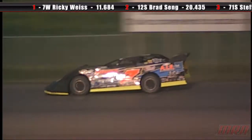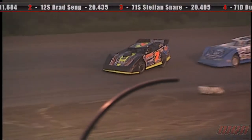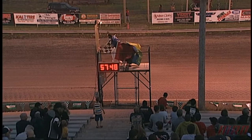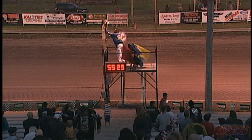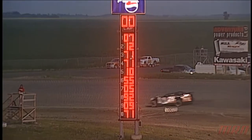Ricky Weiss powers past the 10 car of Kevin Robertson. Sang, though, close on his heels. We have a race here for the front. No way, it's all Ricky Weiss. The 7W with another victory here at Red River Co-op Speedway. Brad Sang finishing up in 2nd spot, driving the 12 car, followed by the 71 of Stefan Stair and the 71D of Dustin Strand. Those are your top 4. Mike Balkin finishing up in 5th spot.